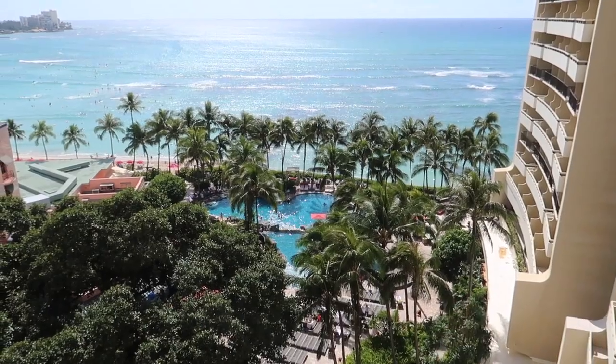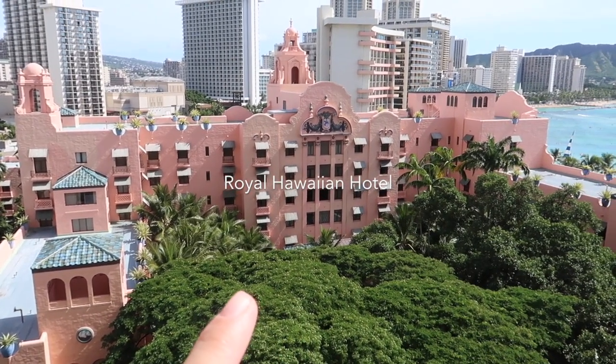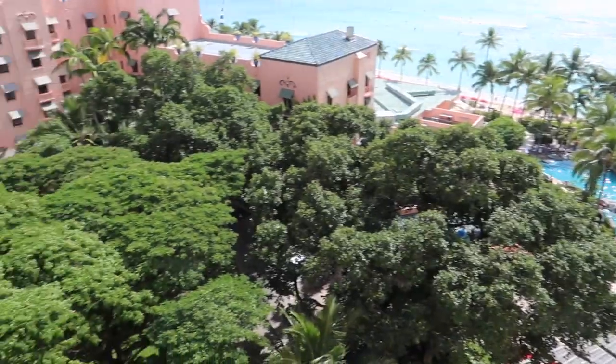And on the right hand side is the infinity pool. Over here we have a view of the Royal Hawaiian Hotel, which is also one of the SPG hotels. And this view gives you a view of the koi pond right there.